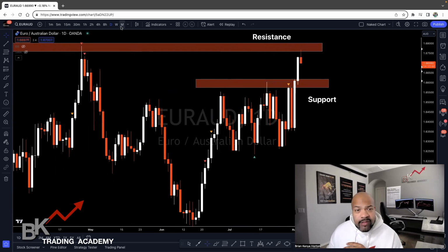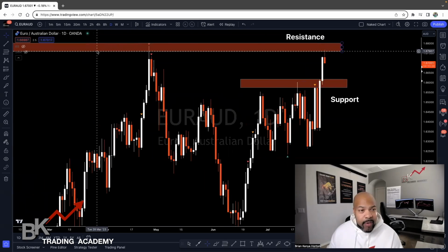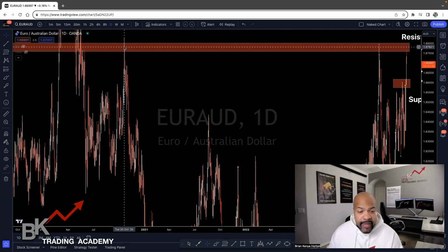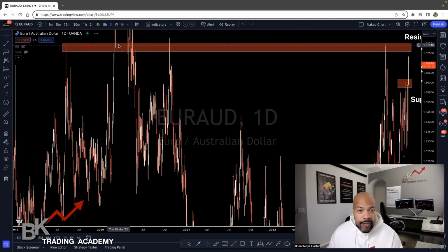So if I go out to the daily time frame, you can see last time price was in this area. We draw a rectangle here. Last time price was in this area was back in April 2023, so a few months ago. And if I go back prior to that, let's keep drawing our line. And then October 2020 is when it tested this area again. So anywhere within this zone, could range anywhere between 50 to 100 pips, is a good zone to sell. Before that was the pandemic, so March of 2020.